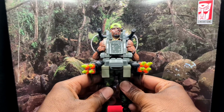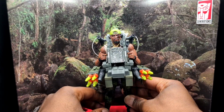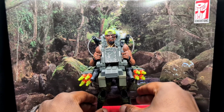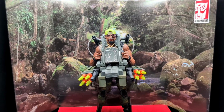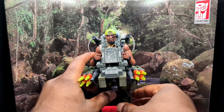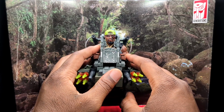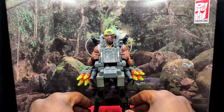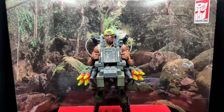So yes, and I know exactly where I can get him. I can get him from a local toy store, and we'll see what the price is first. And that's it. He doesn't come with any other guns. He doesn't need any. He's got all the guns. He is the big gun. Crazy, crazy, crazy. Right? So let's bring out the other ones.